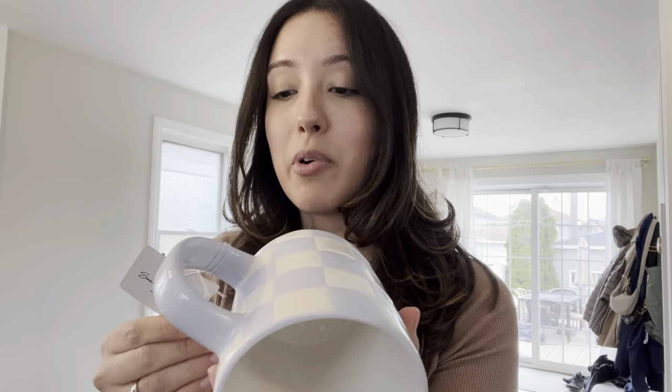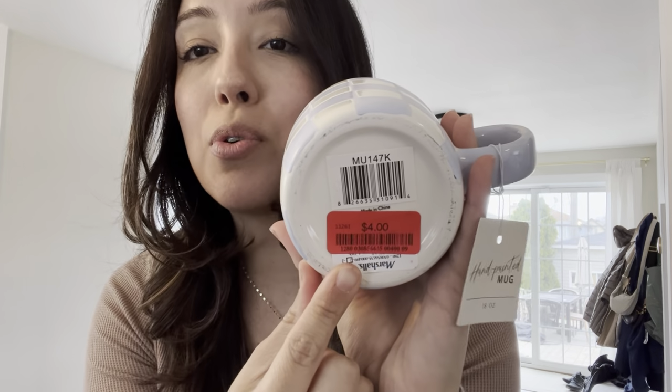I was also on a lookout for a coffee mug, something more colorful, because I have really white basic coffee mugs, which is nothing wrong with that, but I do want something for spring and summer. I ended up picking up this checkered baby blue and white coffee mug. I know this is such a trend right now, and it's absolutely beautiful with the contrast of the baby blue and white. Oh, it's so beautiful. I grabbed this on clearance for $4.